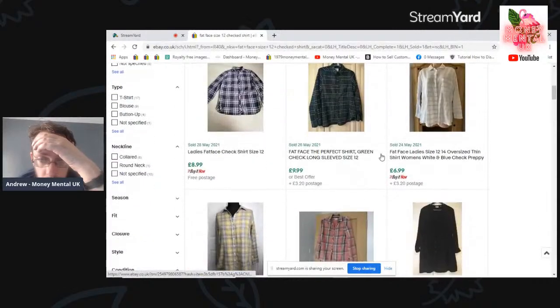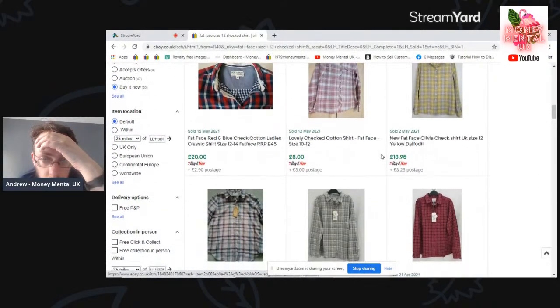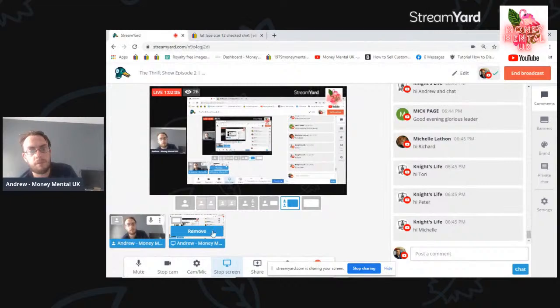About what I expected. Probably be looking around the 12.95 mark. Yeah, I'd say about 12.95, so from 50p, you know. Not going to complain about that.